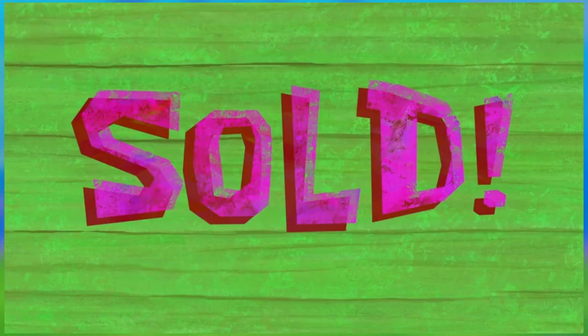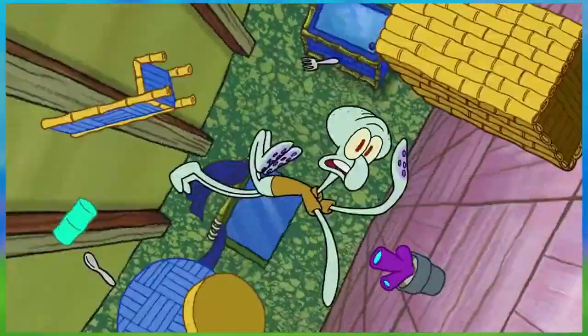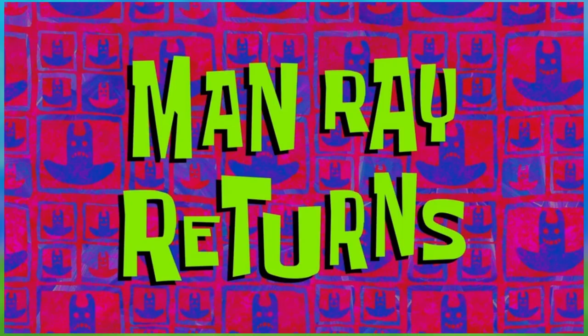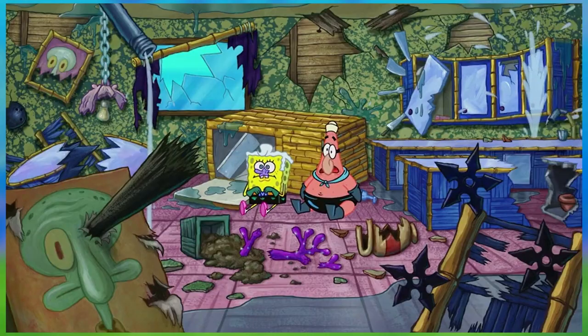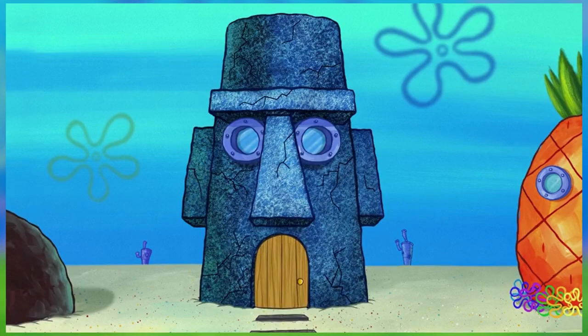In episode 379, Sold, SpongeBob and Patrick flipped Squidward's house upside down and then it crumbled to bits at the end. In episode 418, Man Ray Returns, SpongeBob and Patrick fought Man Ray inside Squidward's house, destroying a lot of Squidward's items. After they tried to fix it with their saliva, the house collapsed when Squidward returned.